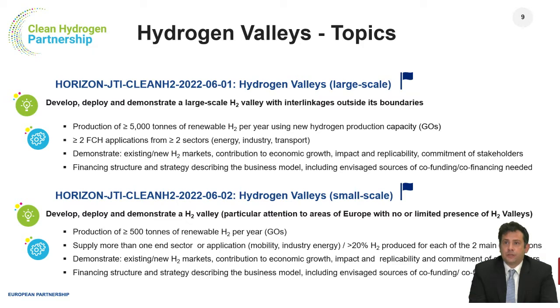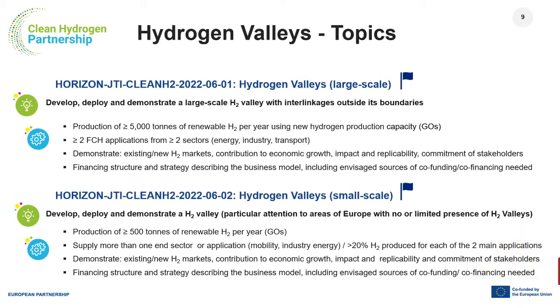year, using new hydrogen production capabilities and supported by a guarantees of origin scheme, either on the national level, or if it's not available, supported by a certified guarantees of origin scheme. Projects should include at least two FCH end-user applications from at least two different sectors. The sectors are well defined in the topic descriptions and cover energy, industry and transport applications.